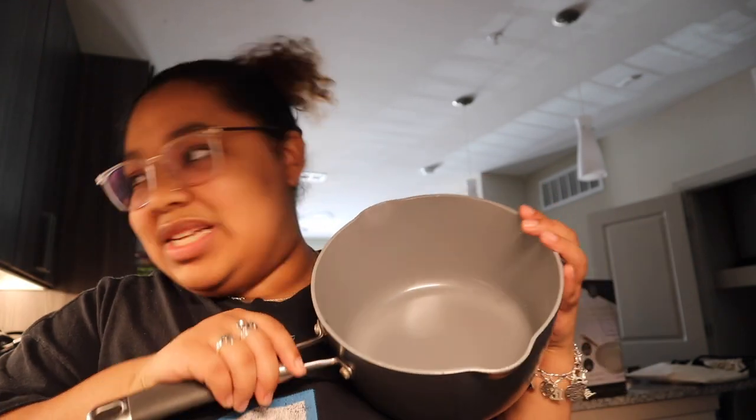Okay, so I got everything out to make my ramen. I've been making it lately with this K-Army stew ramen. So I'm making it on the stove in a pot. I'm going to use this pot. I usually use a smaller one, but it's not clean, so I'm just using this one. It's no big deal. I usually just make the ramen and eat it out of the pot.